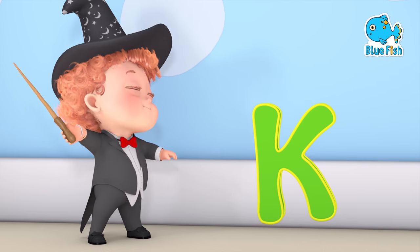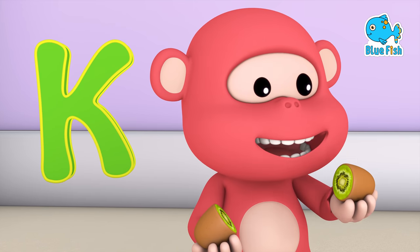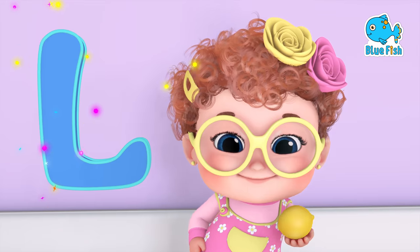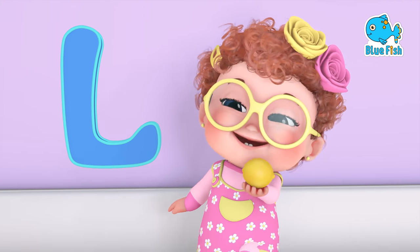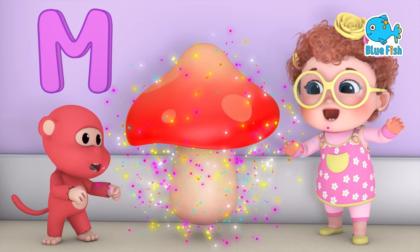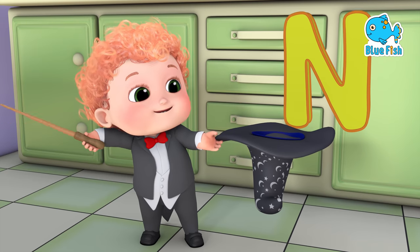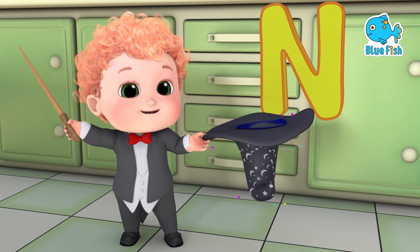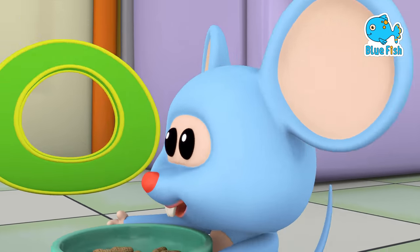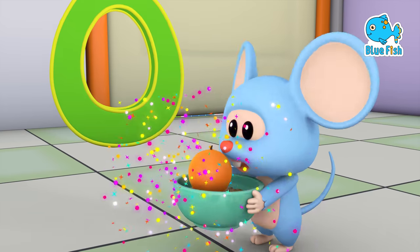K is for kiwi. K, k, kiwi. L is for lemon, l, l, lemon. M is for mushroom, mm-hmm, mushroom. N is for nuts, mm-hmm, nuts. O is for orange, oh, oh, orange.